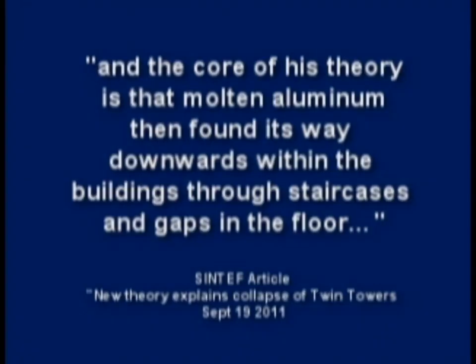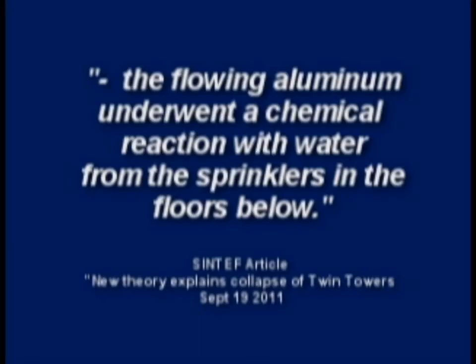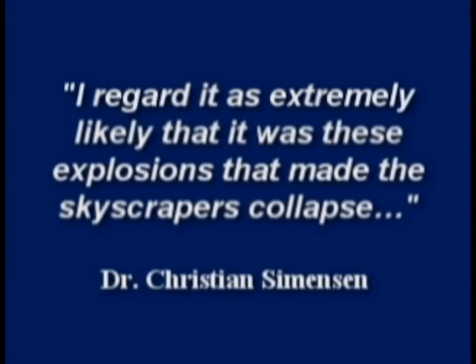And the core of his theory is that the molten aluminum then found its way downwards within the buildings through staircases and gaps in the floor. Fortunately, the firemen that rushed up while thousands ran down those staircases somehow managed to avoid the molten aluminum. And after an hour or so, the flowing aluminum underwent a chemical reaction with water from the sprinklers in the floor below. I regard it as extremely likely that it was these explosions that made the skyscrapers collapse.